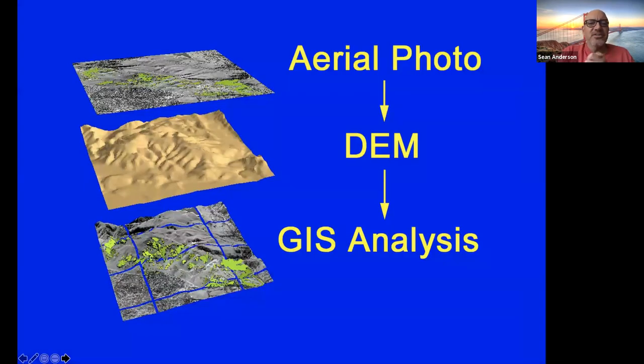So then what we can do is we can take this data, we can take these aerial photographs, take a digital elevation model. And so most of you have taken GIS, so this should make sense. There might be a couple of you that haven't yet taken our GIS, but this is just a three-dimensional representation of the ground surface.